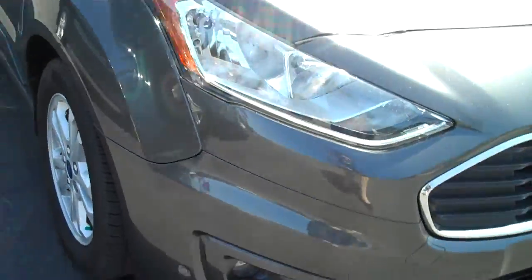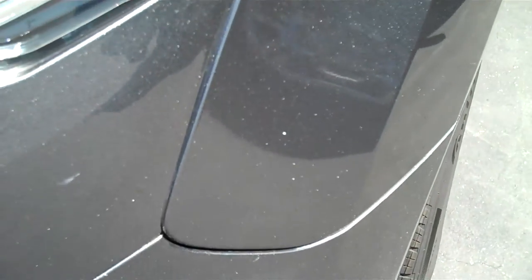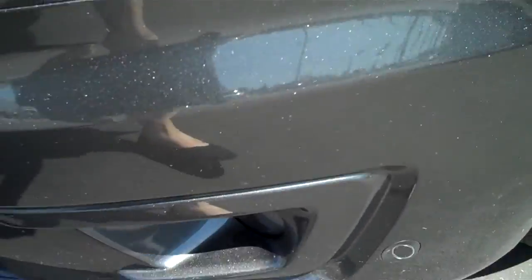On this front bumper, you are going to have some rock chips throughout. You can see one there. There's a couple interspersed. I will say with this gray metallic, they do blend in pretty well, the sparkles.